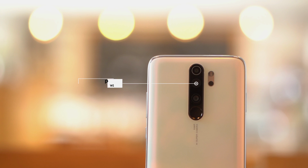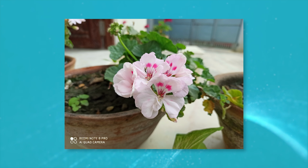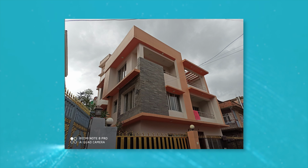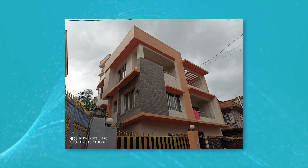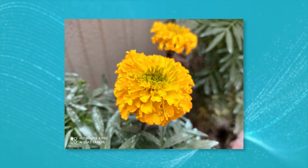Anyways, let's talk about the camera specs on the Redmi Note 8 Pro. There's a primary 64 megapixel f/1.8 Samsung GW1 lens, an 8 megapixel ultra wide angle lens, and a 2 megapixel depth sensor along with a 2 megapixel macro lens, as I previously mentioned. Alright, let's move on to our normal daylight samples. The images from the Note 8 Pro look good, although they suffer in terms of dynamic range in certain situations. The colors are lively, as you can see here, but what I found was flower images tend to lose details. However, human subjects have good skin tone to them, so that's nice to see. So I would categorize the images as okay for the price.